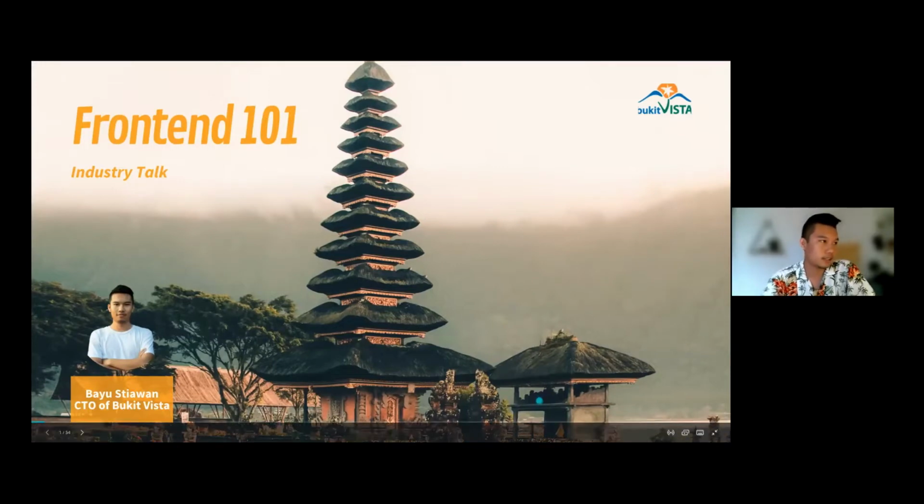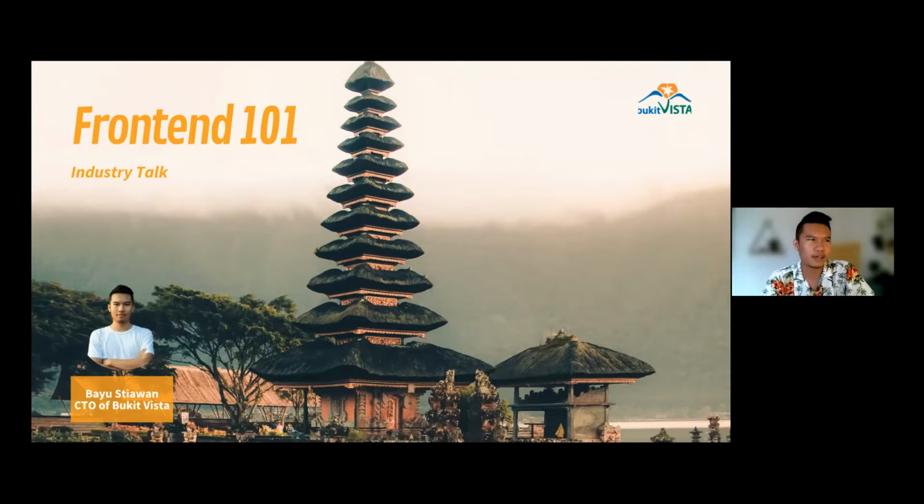So this is a picture of me with the background of a temple in Bedugul, Bali. If you have visited Bali, you should visit this place as well. This is amazing. There's a lake, there's mountains, and there's also a temple in the middle of it.